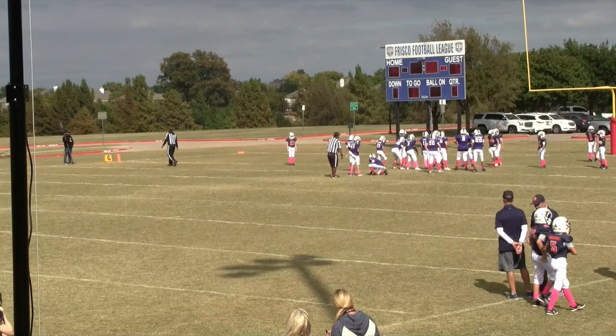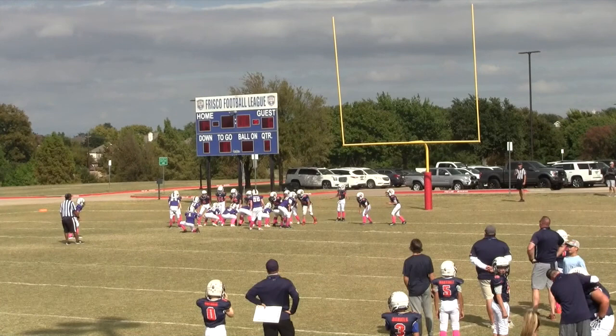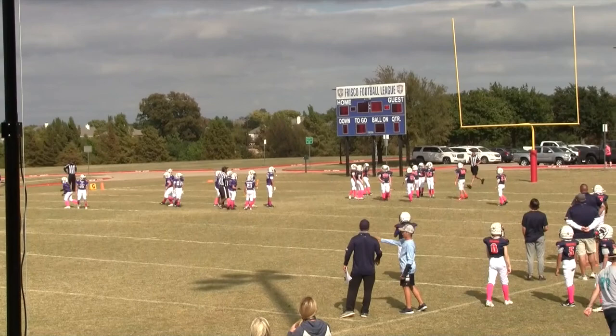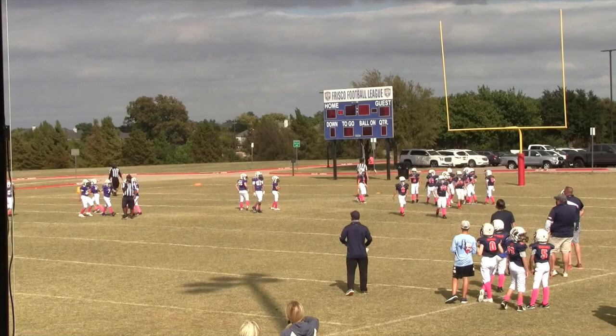They will attempt to kick their PAT. Yes. And it barely goes over the uprights. Is that a flag? End of the first quarter, where the Bears are up 14.